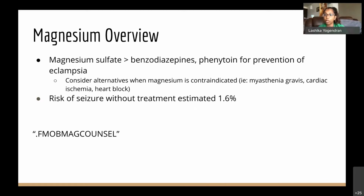Interestingly, the risk of seizure without treatment is 1.6%, and that's part of the counseling that we provide when we're talking to patients about initiating magnesium. And it's one of the reasons why the benefits outweigh the risks.